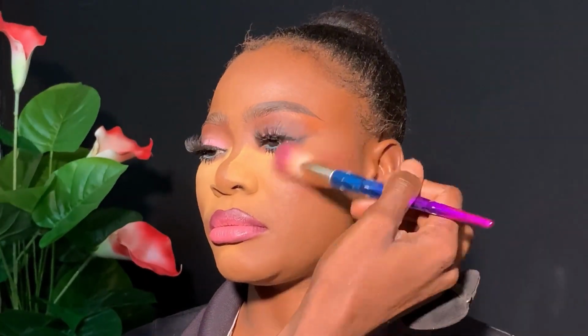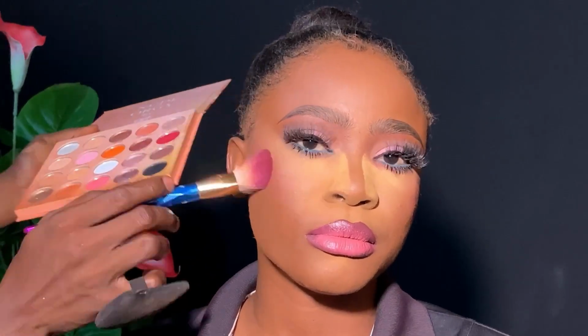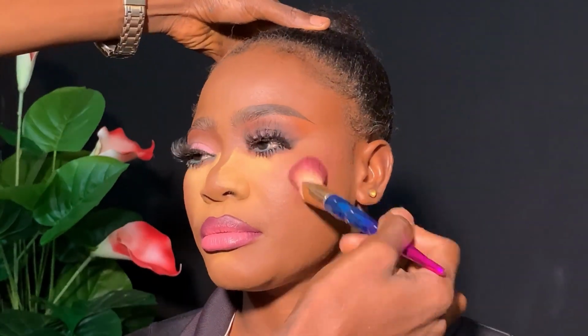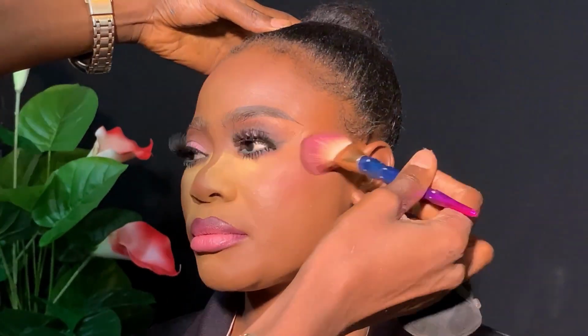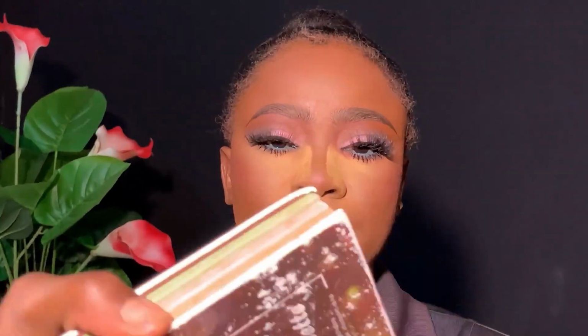This is me using that red shade from that art powder eyeshadow palette to set the cream blush. Now I found out that that particular shade was harsh. I had to tone it down, and whenever you want to tone down a harsh blush that you already applied, what you need to do is use your powder palette.